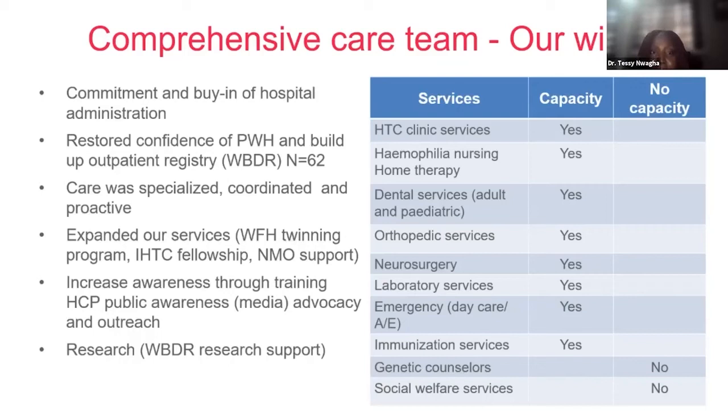Again, as we are now, we don't have genetic counselors, and we don't have social welfare services. Because we now have a population of persons with hemophilia that are getting into their teenage and probably reaching ages where they want to have relationships, our hematologists and nurses are doubling as counselors in this aspect. Next slide, please.